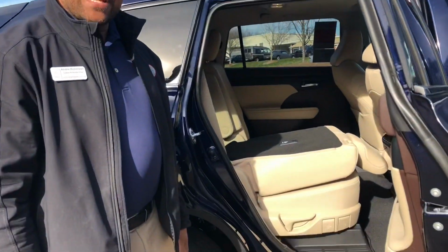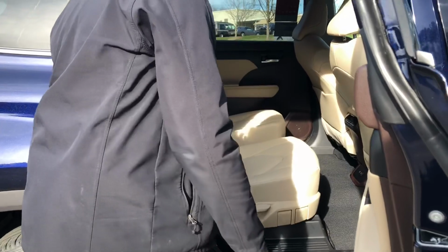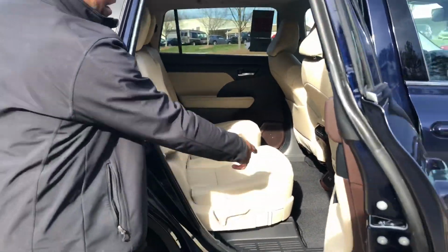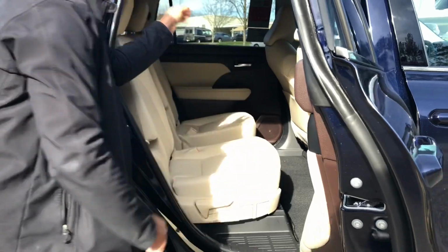Great. And then how do you slide the seat forward and backward now? All right. So if we were to slide the seats forward and backwards here, on the previous model you had the latch under the front side of the vehicle. Now you pull right in here, and you can slide it forward and back as you need. So nice and easy, guys.